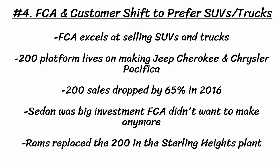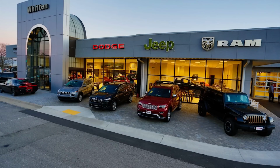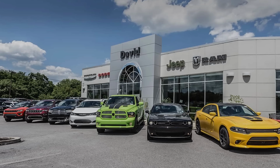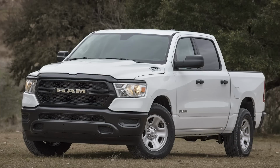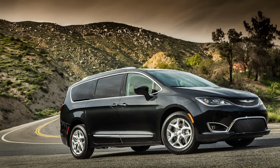The fourth reason I have is that both the company and customer preferences have been shifting more towards SUVs and trucks, and this is an area where FCA really excels at. Simply put, sales are stronger for FCA's trucks and SUVs, and buyers come to Chrysler and Dodge dealerships for muscle cars, trucks, and Jeeps, and they usually overlook a car like the 200. So it made sense for FCA to concentrate their investments on producing vehicles that they are good at making. The 200 platform continues on, but it makes the Jeep Cherokee and Chrysler Pacifica, which have stronger sales for FCA.